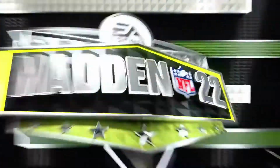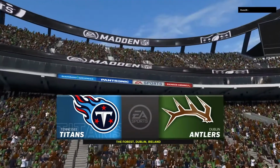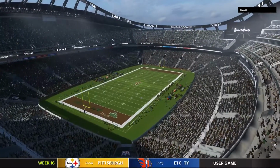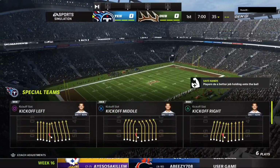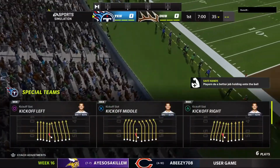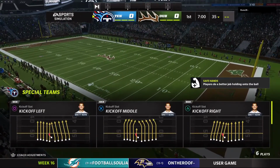EA Sports coverage of the National Football League is on the air. The scene a few moments ago, here it is. It's unlike any other in sport as both teams made their way out of the tunnel. These folks are fired up as their guys are ready to do battle with the Tennessee Titans.